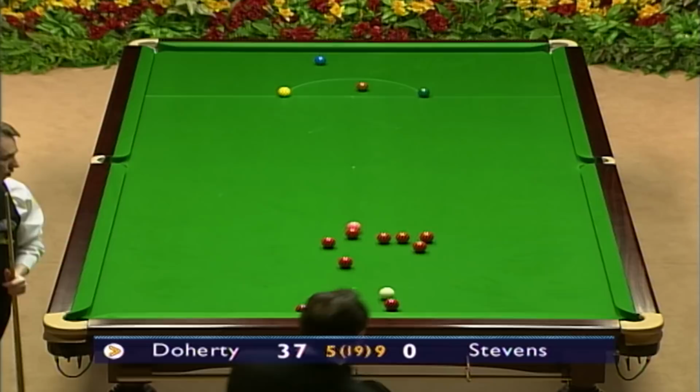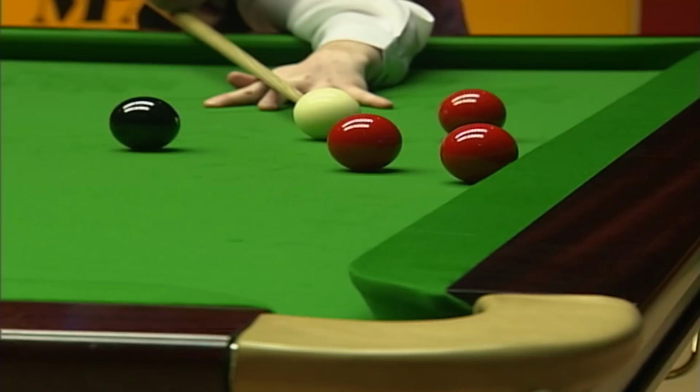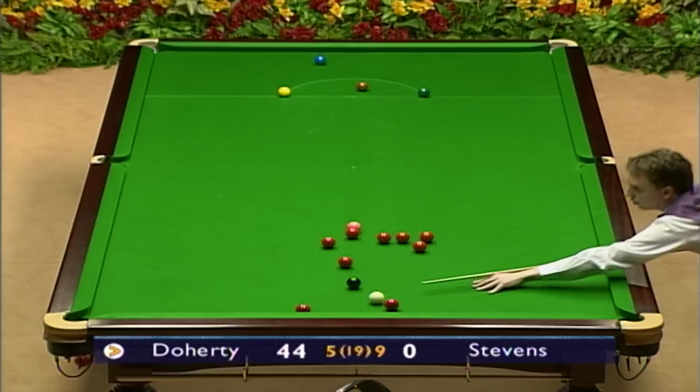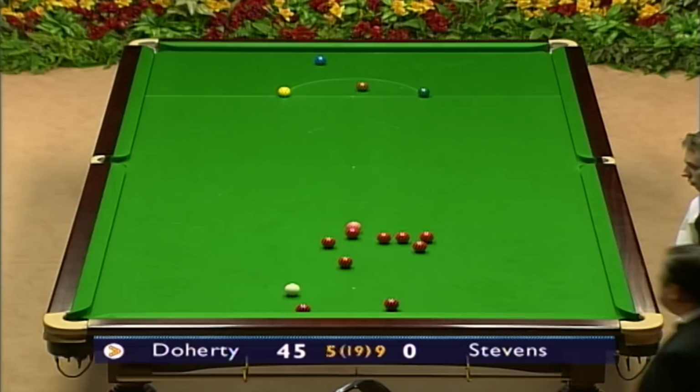32. 33. Well, just suddenly he seems a lot more relaxed. 40. Maybe that's because he knows his back's right against the wall and he's just going to give it his best shot now. 41. He's a very proud player, Ken Doherty.